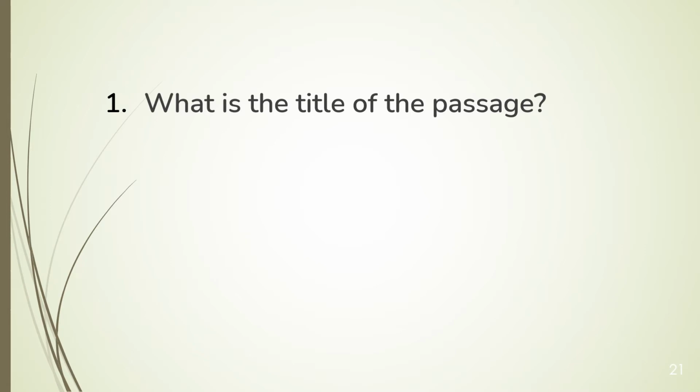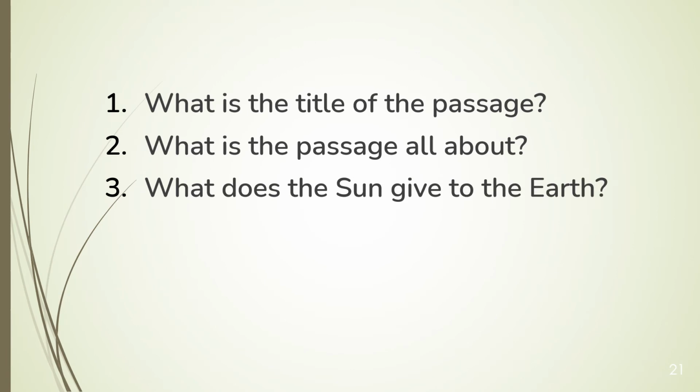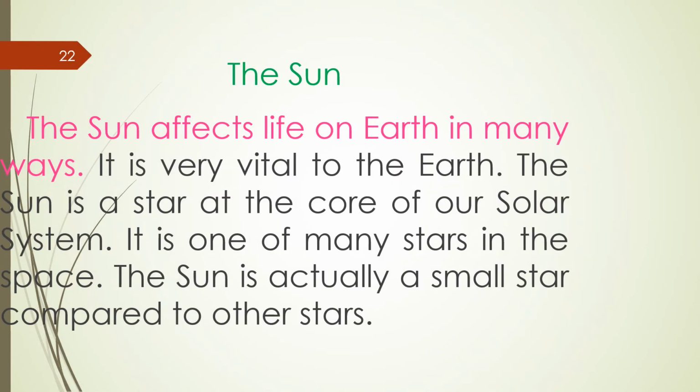Now let's answer the questions. What is the title of the passage? What is the passage all about? What does the sun give to the earth? How do the plants depend on the sun? How do the animals and humans benefit from the sun? And here are the answers.